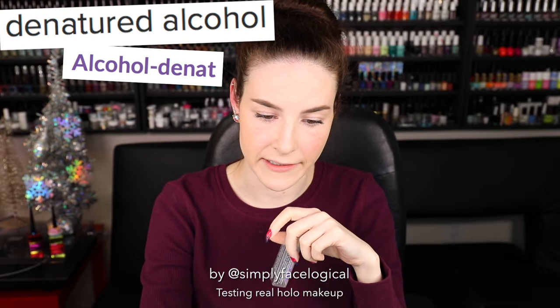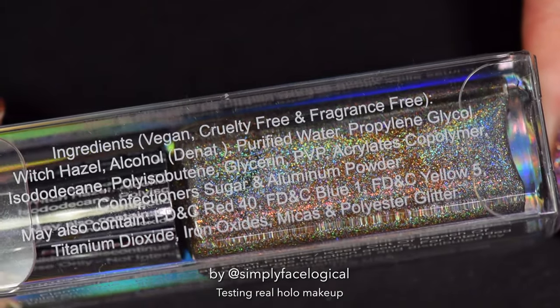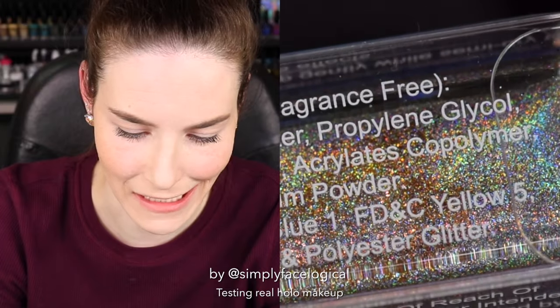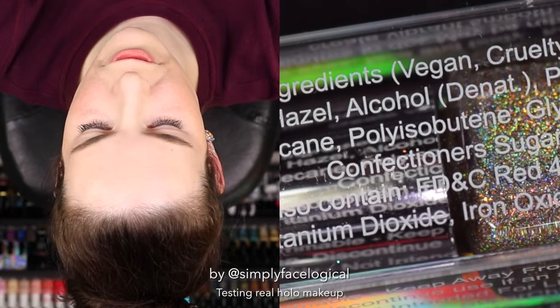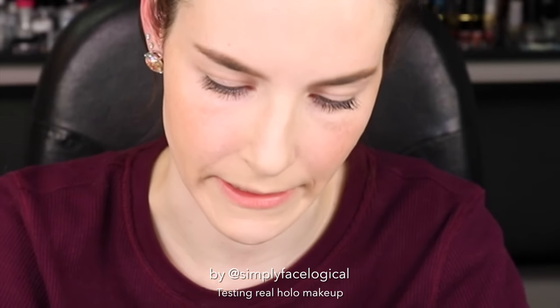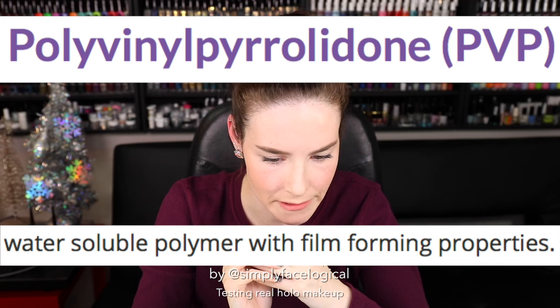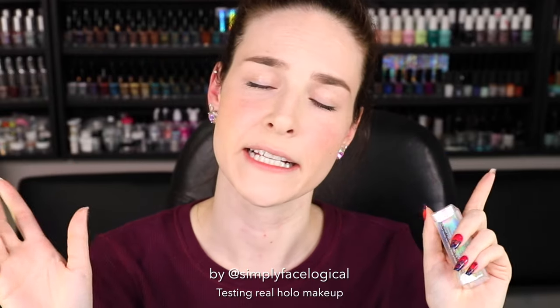Can be used in cosmetics as a preservative to suppress foaming of the formula and to help thin it out. There's also a bunch of other shit on here. We got some purified water. Is it Fiji? Propylene glycol. Isododecane. Polyisobutene. Glycerin. Don't let the holo go by. Okay, anyways. PVP, which stands for polyvinyl pyrrolidone. It is a polymer, which essentially means plastic. Scientists will sound off in the comments below. And we got sugar.